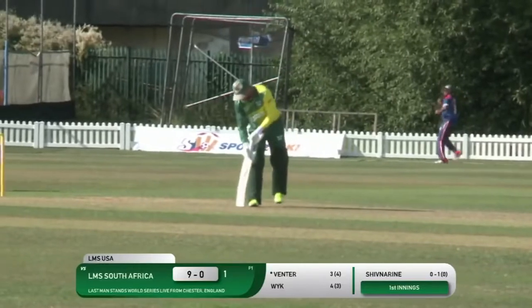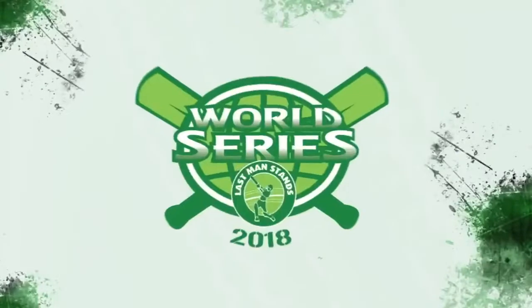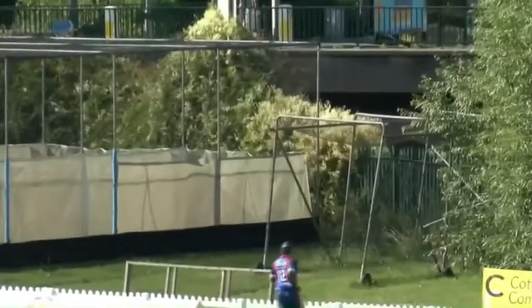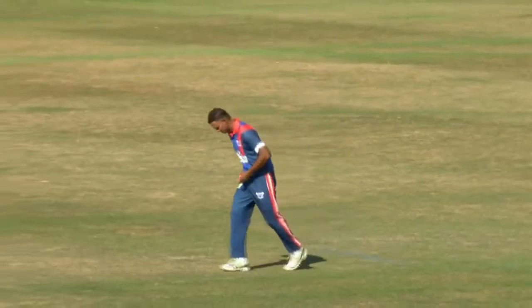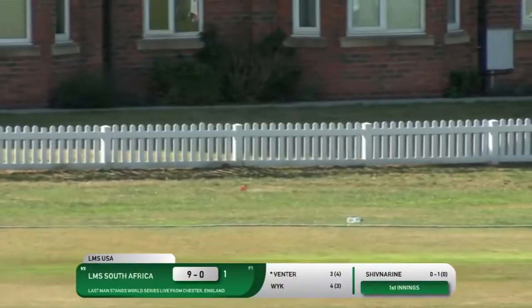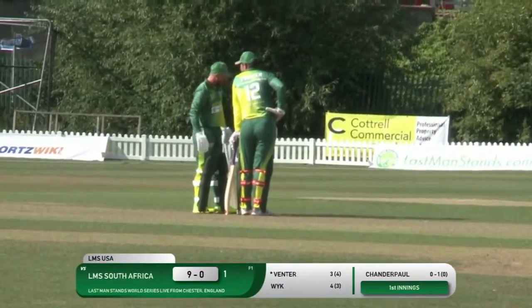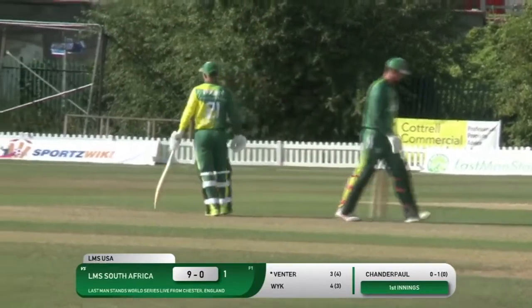That's dispatched. That's just incredible timing. Chanderpaul's bowling with no real great pace, and to get the ball, very, very strong wrists, and he sent it sailing over the boundary. Consecutive boundaries for Van Wyk. It's a good start for South Africa, this. He looks incredibly strong off his legs there.